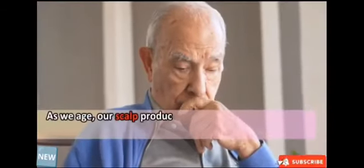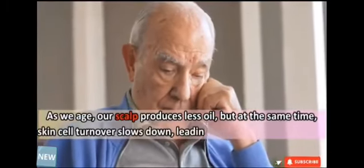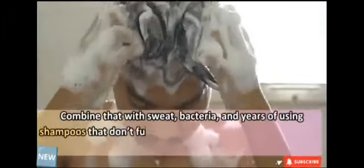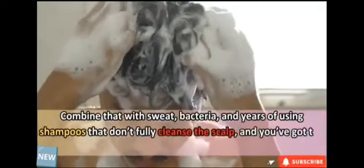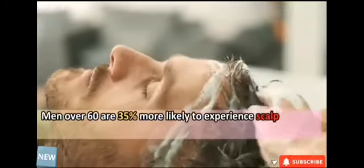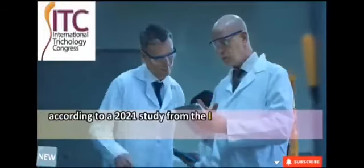As we age, our scalp produces less oil, but at the same time, skin cell turnover slows down, leading to a buildup of dead skin. Combine that with sweat, bacteria, and years of using shampoos that don't fully cleanse the scalp, and you've got the perfect environment for odor to develop. Men over 60 are 35% more likely to experience scalp odor due to buildup, even if they wash their hair regularly, according to a 2021 study from the International Journal of Trichology.